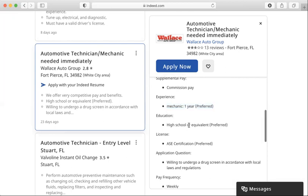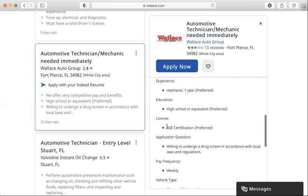High school diploma, and they want you to have an ASE certification. It says preferred. So if you don't have an ASE certification, what are you doing to work towards the ASE certification? Are you enrolled in a certification program? Have you been studying?